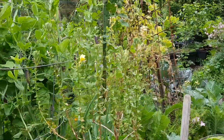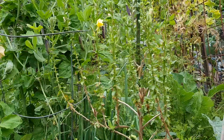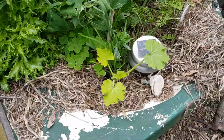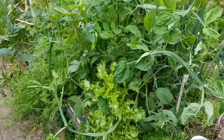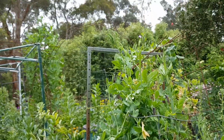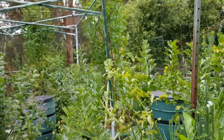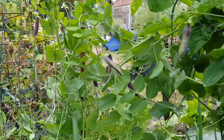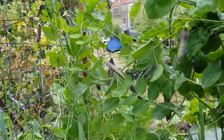So that's evening primrose. Been there for a while. It just keeps coming back. More summer crops. These are all the peas that are going beautifully. More purple peas.